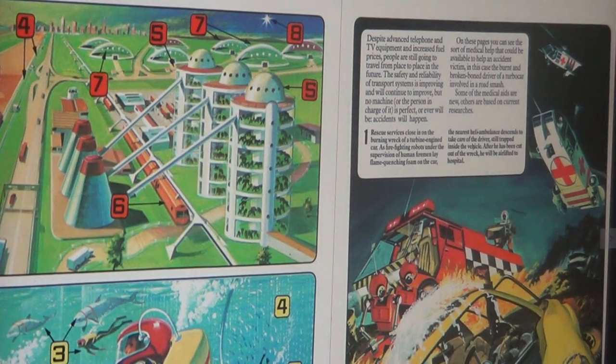Medical emergency. There are the bubbles. There's a shark. I very much doubt that sharks would stay within the bubbles.